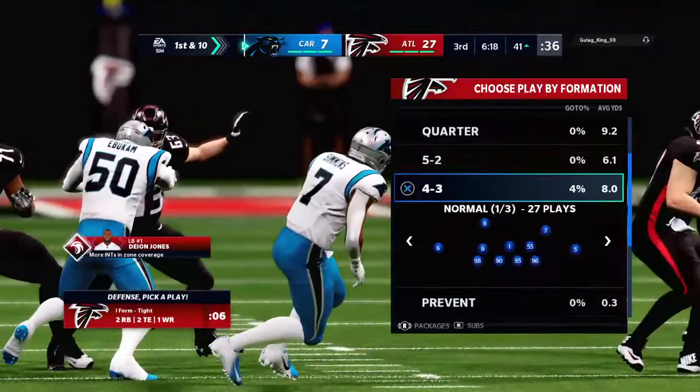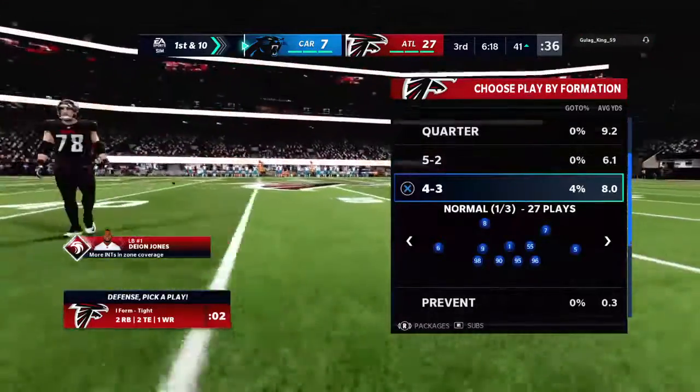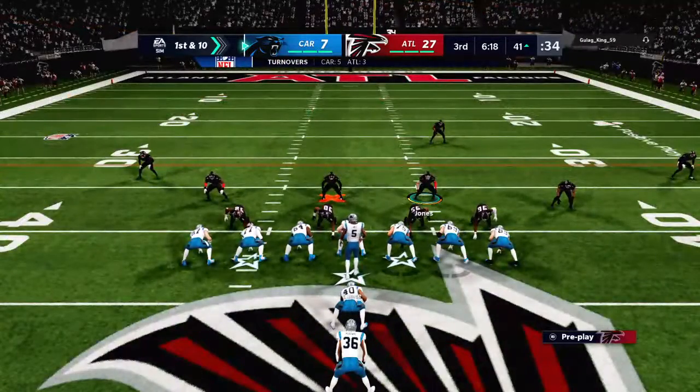The problem is you've got to stay aggressive as well. So where's the line between being aggressive and attacking and being overly aggressive? I think they just crossed it on that one.